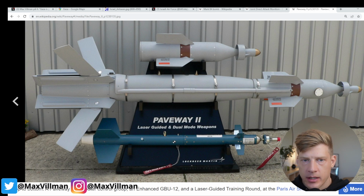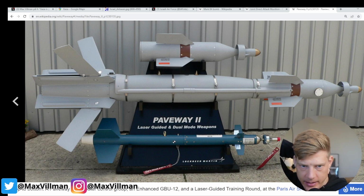The other way to modify a Mark 84 is to make it a Paveway. What a Paveway is, basically, you take the Mark 84 dumb bomb, you fit fins, rudders, and you fit this thing here in the front, which is a laser seeker. So you need to illuminate the target with a laser from a targeting pod on your own airplane, or from an attack helicopter, or from a drone, or for that matter from someone on the ground. So you have a laser code that you illuminate the target with, and the weapon has the same laser code that it follows. So you illuminate what you want to hit, and then the free-falling bomb glides to hit that laser spot.